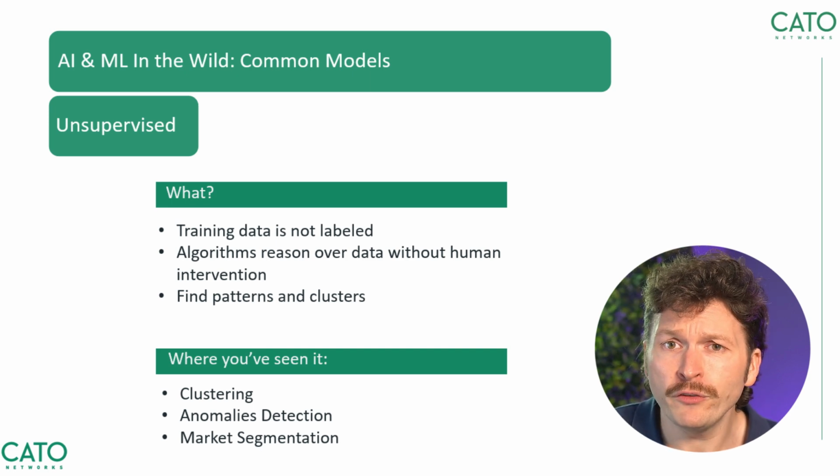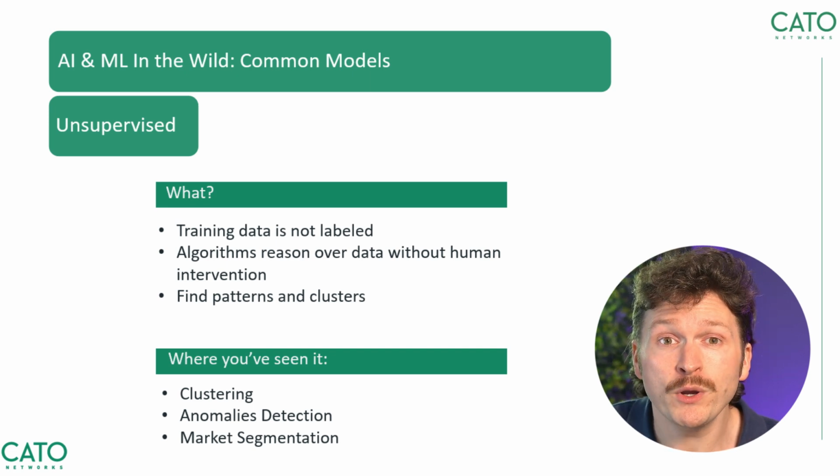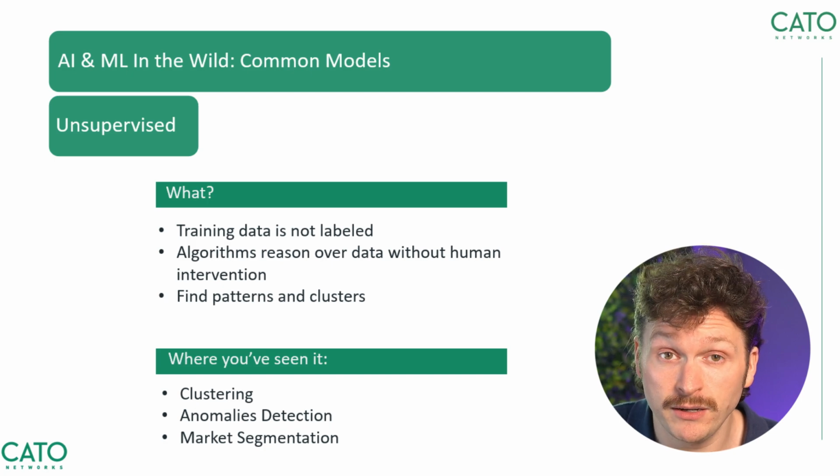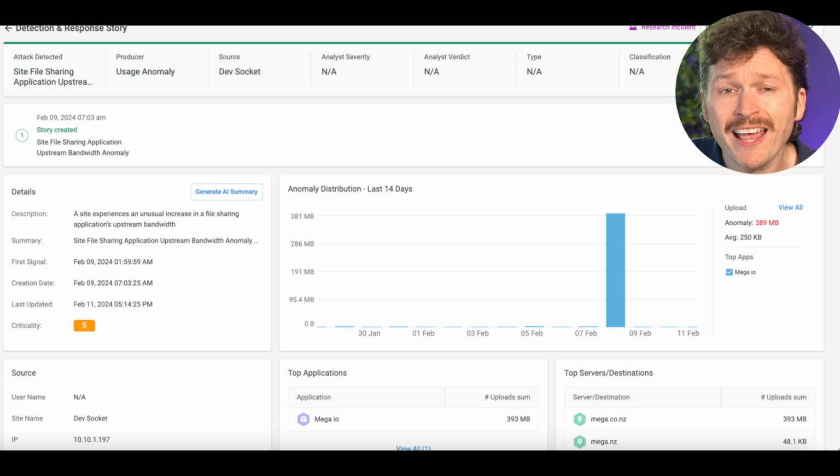helping you stay ahead of evolving risks without needing labeled data for every scenario. After all, there's a lot of vulnerability and risk out there which has yet to be actually classified. An example of this would be something like anomaly detection for tracking weird network behavior. In the image, you can see that on the 9th of February, an anomaly occurred. 389 meg of data was uploaded to the file sharing site of Mega, New Zealand.